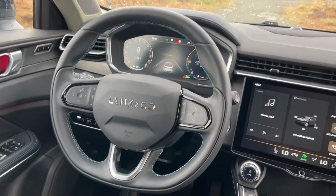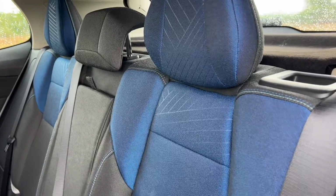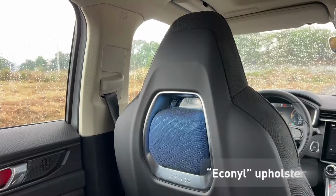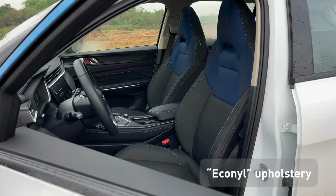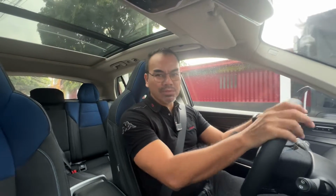Minimalist design, cool shades and hues, nice textures. I like the upholstery because it's not leather and it's not plain fabric. They call it Econyl, which is a material made from recycled fishing lines and used plastics. It looks and feels nice. It's a welcome change from the usual leather.